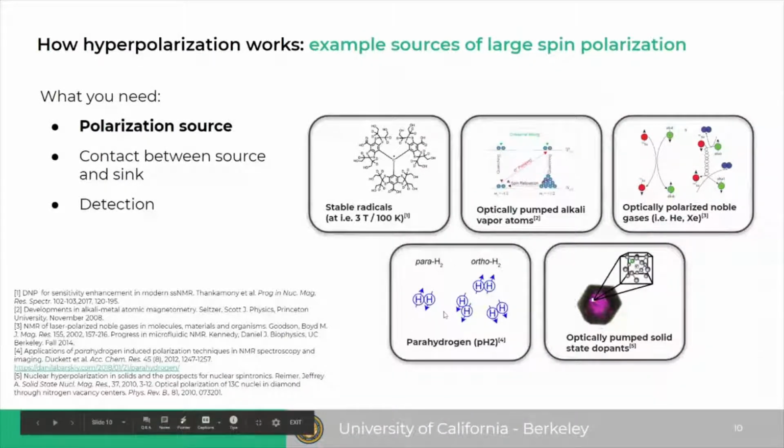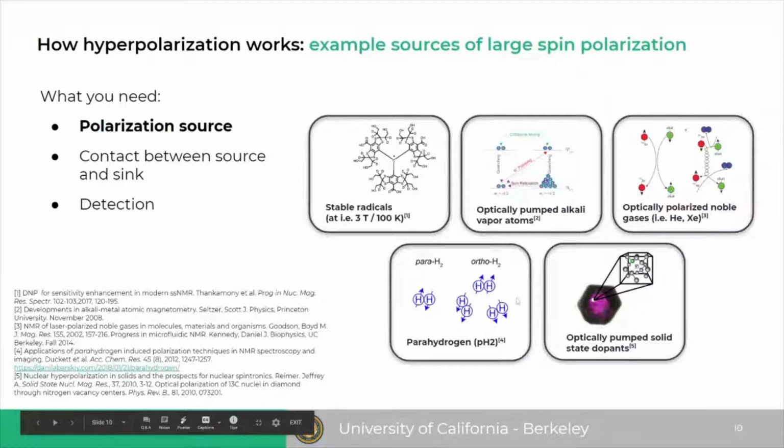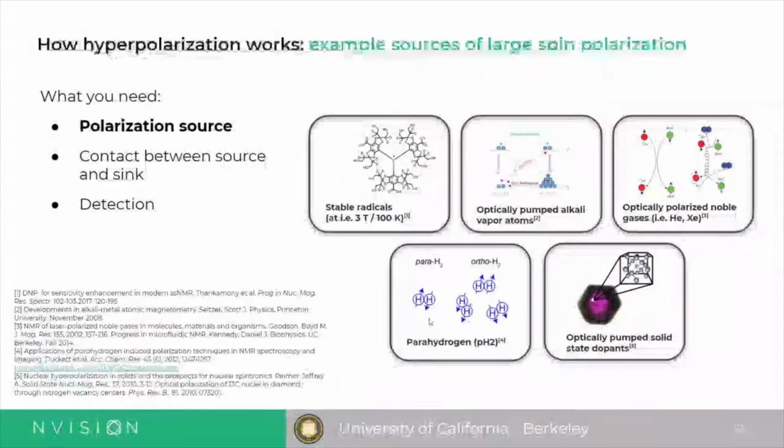Yeah, and so the next example that I have is parahydrogen. These are gaseous hydrogen molecules, and there are 2 main types of spin states that I will mention. Parahydrogen is a nuclear singlet state, an anti-symmetric spin state with a total angular momentum of 0. What's useful about parahydrogen is that this singlet state is coupled to the rotational state of the molecule.